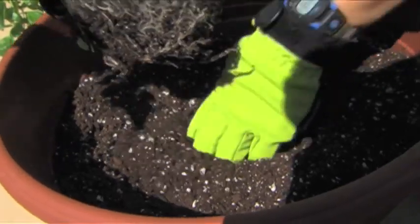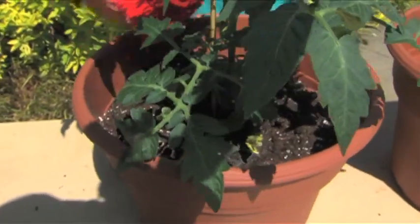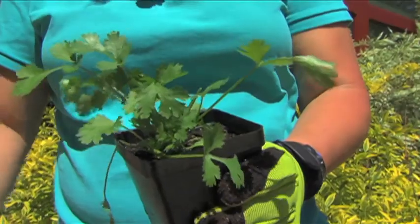Like when they're small and they're in their little black containers, how deep should they go in the ground? Should it stay about the same level? Same level. Very good point. Don't overbury your plants. I know you can with tomato plants if they're a little leggy because they'll form roots, but in general, if you plant too deeply, it's just sort of suffocating the plant. So keep them at the same level that they were in the pot.